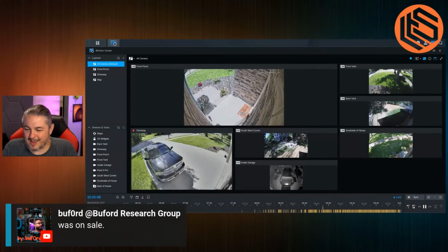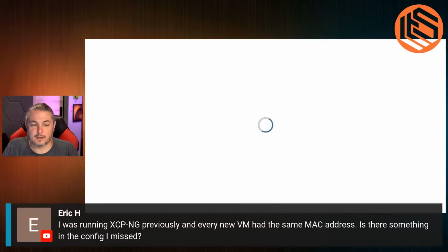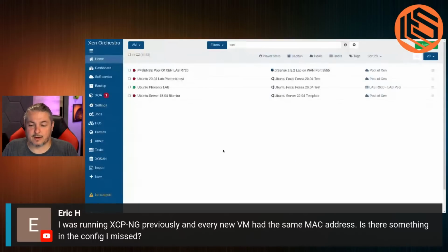Was on sale. Yeah, that makes most things work like that. I was running XCP-ng previously in a new VM. Had the same MAC address or something in the config I messed up. You probably restored it or something. I don't know why every new VM. I've never been able to find the solution. You're not the first person I've seen post it, but I've never found the solution. Try posting in their forums on it, because I don't have that problem.